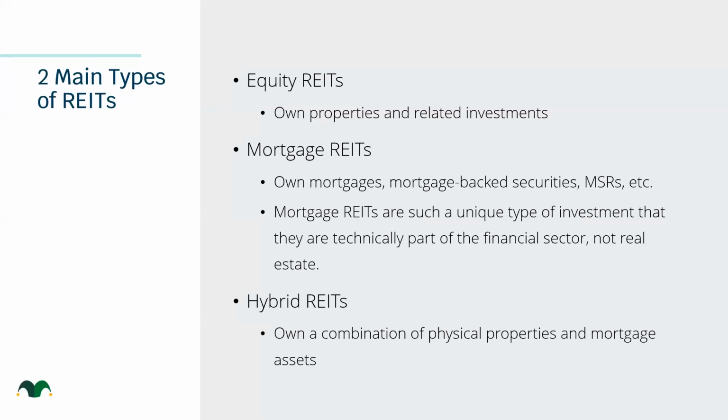on actual properties. Then there are mortgage REITs that own things like mortgages, mortgage-backed securities, and MSRs, which stands for mortgage servicing rights. There are a lot of companies that just focus on the servicing side of the mortgage business, meaning the company you pay your mortgage to. A lot of those are mortgage REITs. These are such a unique type of investment that they're not even part of the real estate sector. They have more in common with banks than they do with equity REITs. So generally, when I say the word REIT or the term REIT, I'm referring to equity REITs. If I mean mortgage REITs, I will specify.